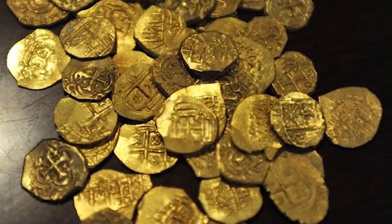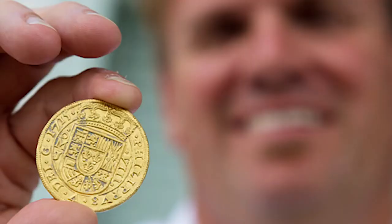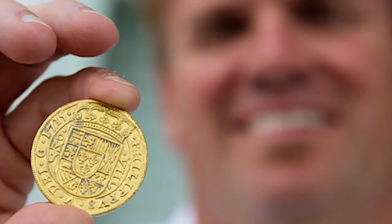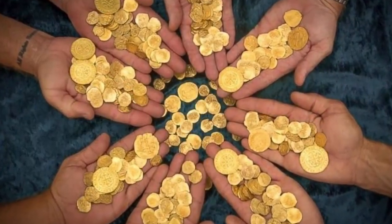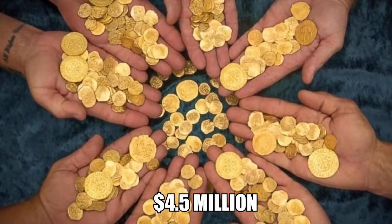In 2015, Brent Brisbane and his crew found 350 gold coins off the coast of Vero Beach. 9 of the coins were valued at around $300,000, and the total haul value was over $4.5 million. The discovery is not the first in the area, and it won't be the last.